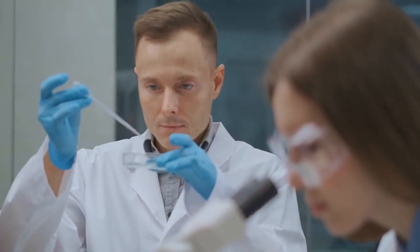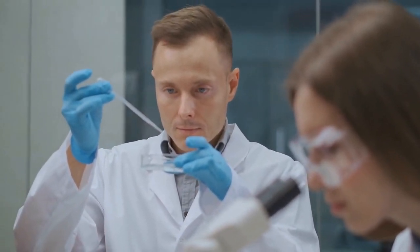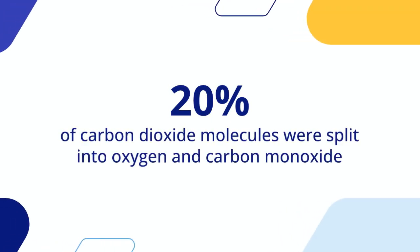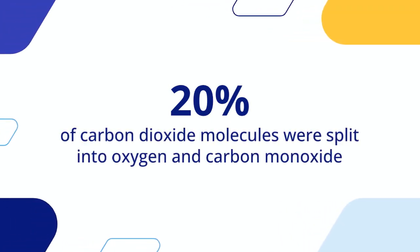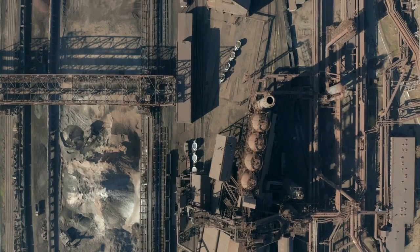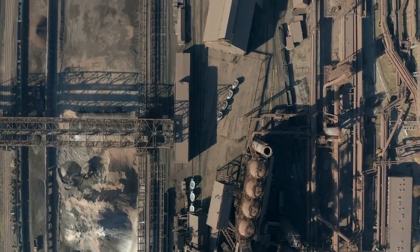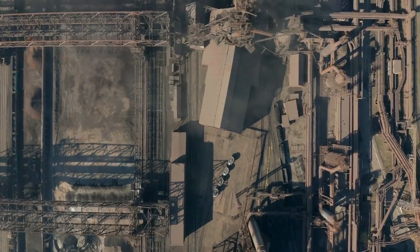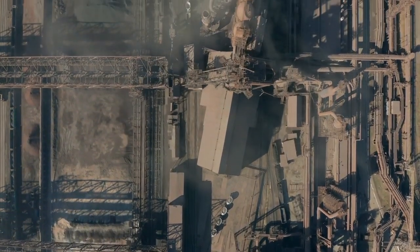Photolysis means that the sun's ultraviolet rays provide molecules with energy to perform a chemical transformation. According to the research, this happened in the Martian atmosphere, where 20% of carbon dioxide molecules were split into oxygen and carbon monoxide. In earlier research, Johnson and colleagues showed that carbon dioxide containing the carbon-12 isotope is photolysed more quickly than the heavier isotope carbon-13.